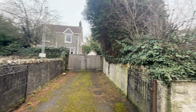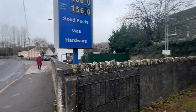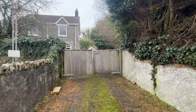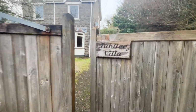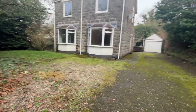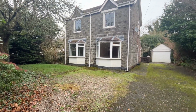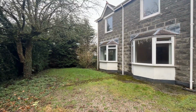We are in Tinhay, Lifton, to see this 3-bedroom property. It's located really accessibly and it's got a very vast amount of parking, which is brilliant. So it's all very secure. It's got its own entrance gate just there. Really great amount of outside space, as you can see.